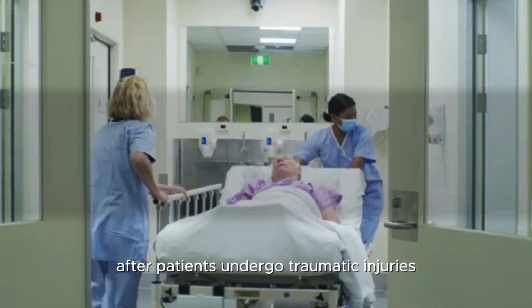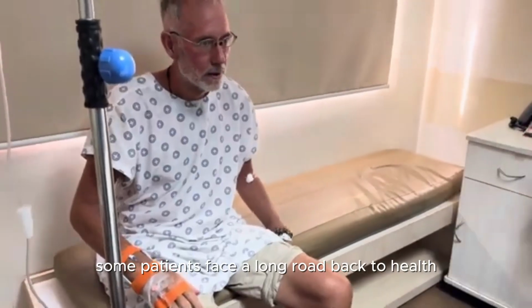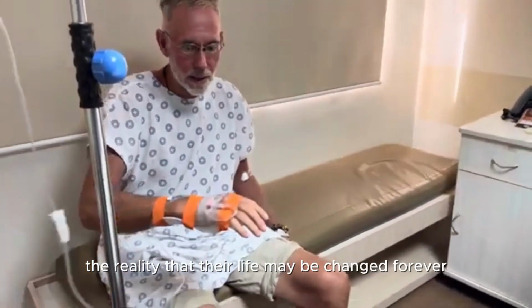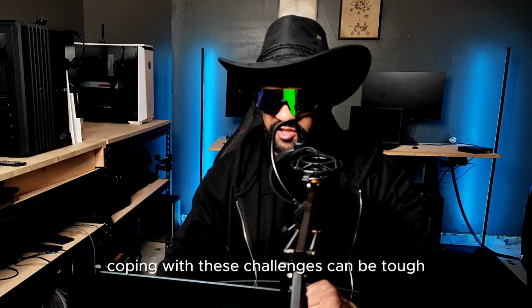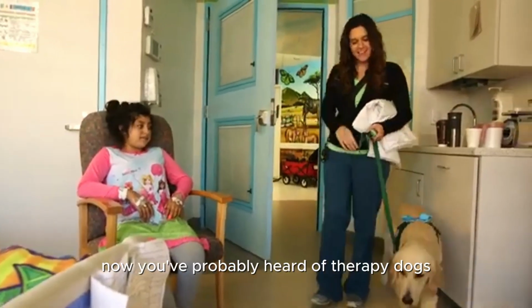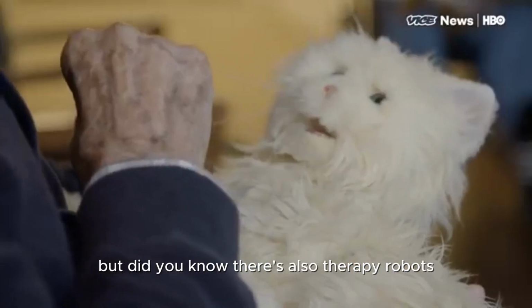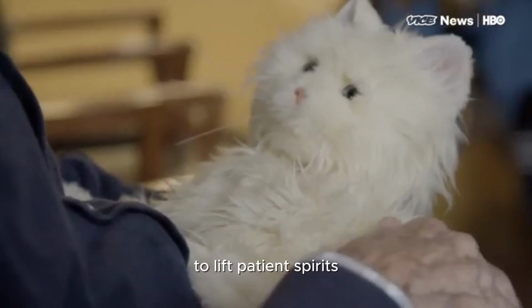After patients undergo traumatic injuries and operations, they have to recover. Some patients face a long road back to health, and others face the reality that their life may be changed forever by their illness or injury. Coping with these challenges can be tough, both physically and mentally. Now, you've probably heard of therapy dogs, but did you know that there's also therapy robots that hospitals and recovery centers are using to lift patients' spirits?